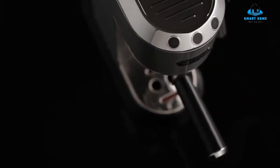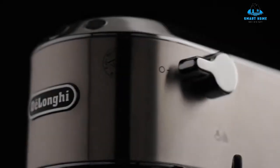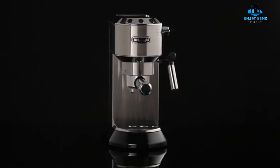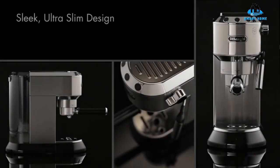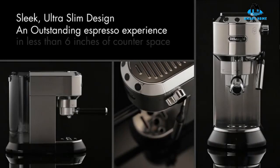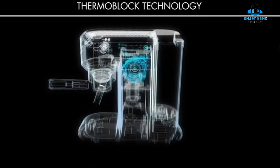One thing to note, as the machine is light, 9.3 pounds, you won't be able to detach the portafilter one-handed, or you risk tipping it over. You'll have to hold the Dinamica with one hand and attach the portafilter with the other. It can pull a single or double espresso shot, or use it with ESE pods. It has a manual milk frother which creates creamy, thick foam.